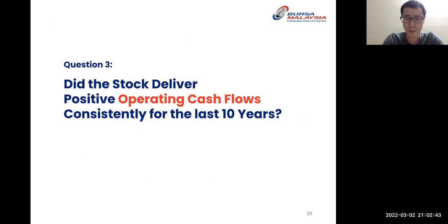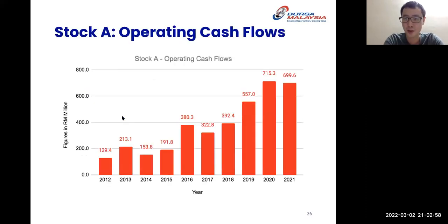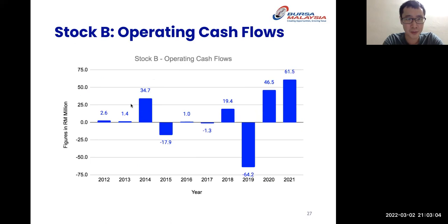Now let's move on to question number 3. Did the stock deliver positive operating cash flows consistently over the last 10 years? Now this is about cash flow. Just now was sales, the second question was profits, and the third one is about operating cash flow. Once again, we have stock A. This is how the operating cash flow looks. And this is stock B.